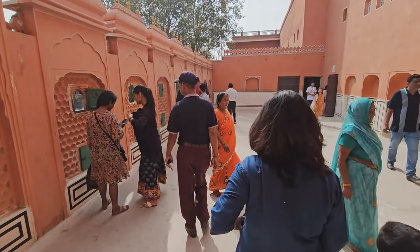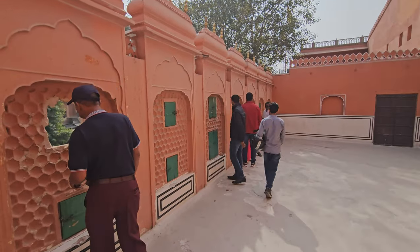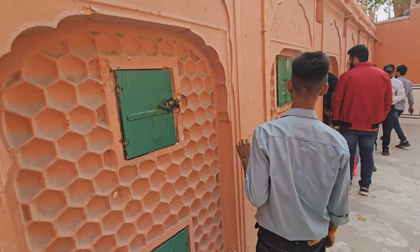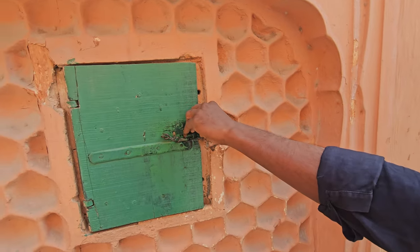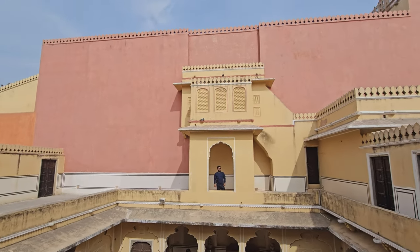A nice breeze through. That's why it's called as Hawa Mahal. Indeed, very breezy here.